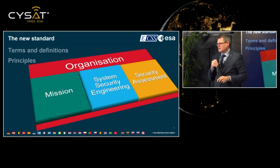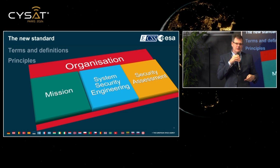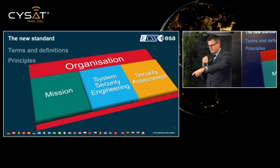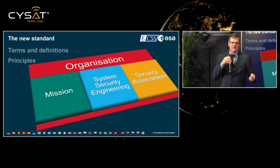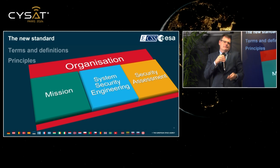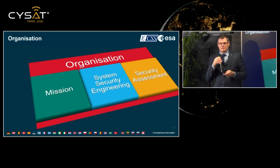Okay, let's go. So the new standard, it starts off with the terms and definitions. It has quite a long section on principles. You know, I've got a few notes here. Access control, authentication, least privilege, need to know. So yeah, please apply these principles. Then it's structured into 4 main areas: the organization, mission, security engineering, and assessment.